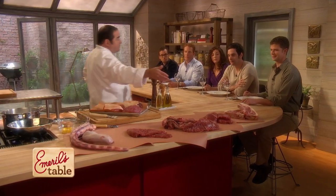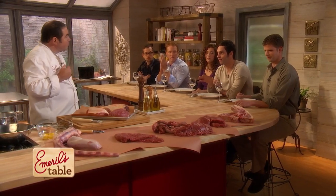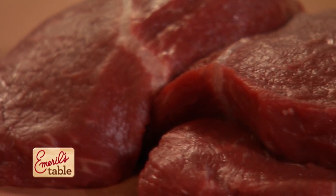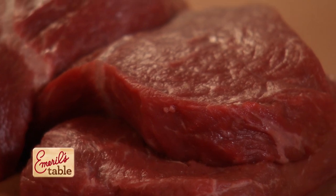All right, Brian, tell us about your cut. I picked a flat iron. It's a really quick cooking steak. And there's no fat on there. Very lean. You tenderize it up. It's not a naturally tender cut, so we use a jacquard, tenderize it, break some of those fibers down, and it just cooks really quick in a pan.